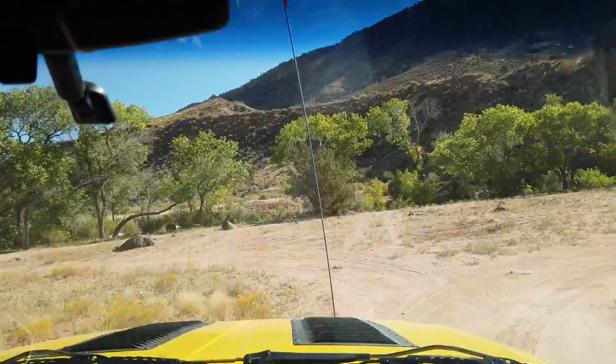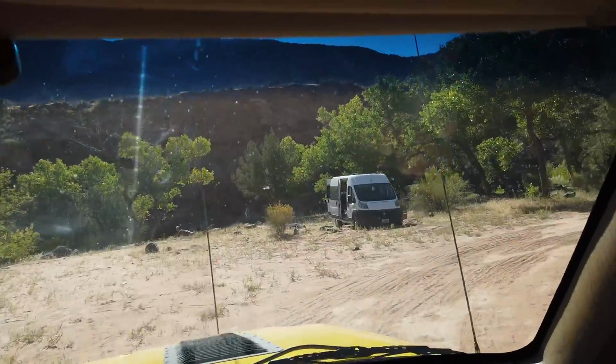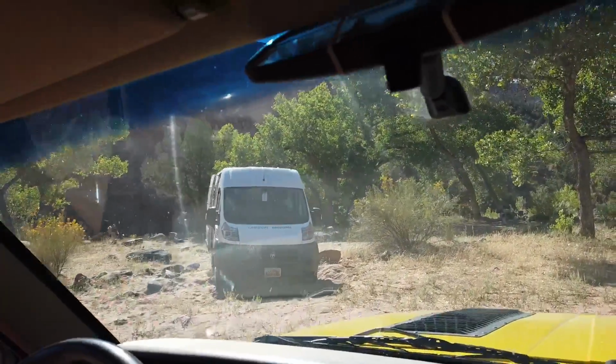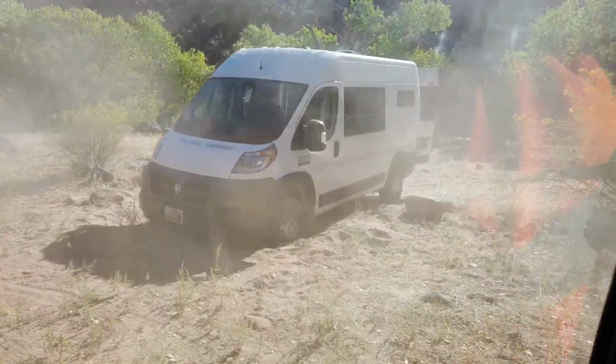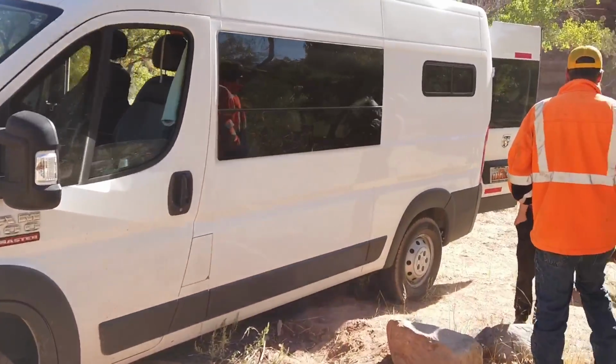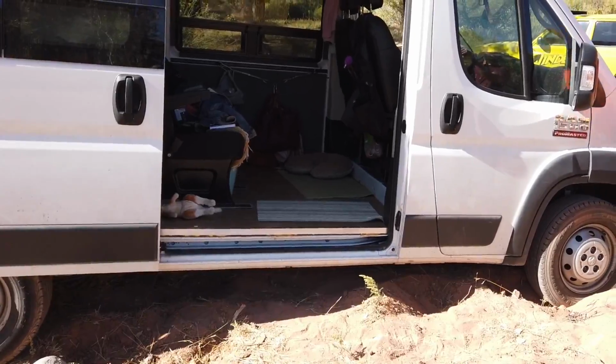Stuck in the sand right there. It might be. It doesn't seem super stuck. Yeah, I wouldn't think he'd be stuck. Yeah, he's stuck. Front wheel drive and it's stuck. What are you doing? Pretty close to high center here. I'm wondering what's the best way to. I wonder if we should go backwards.